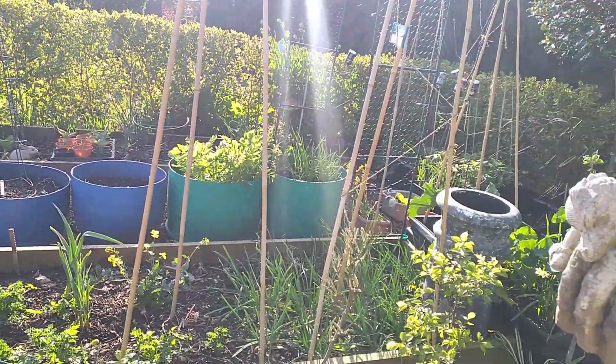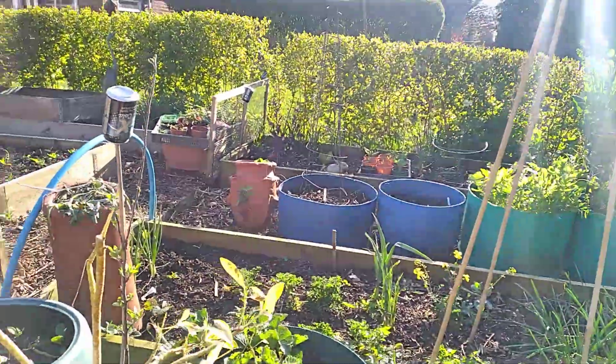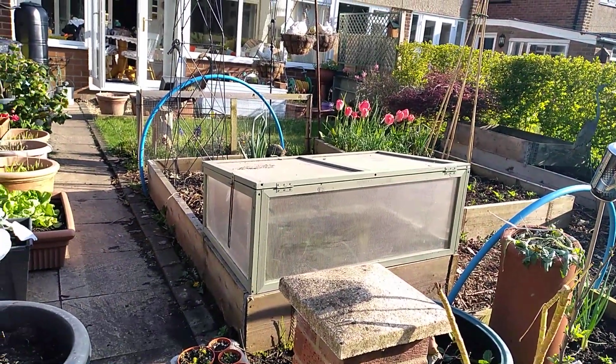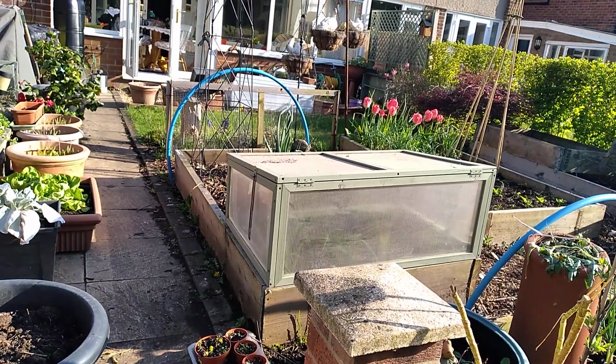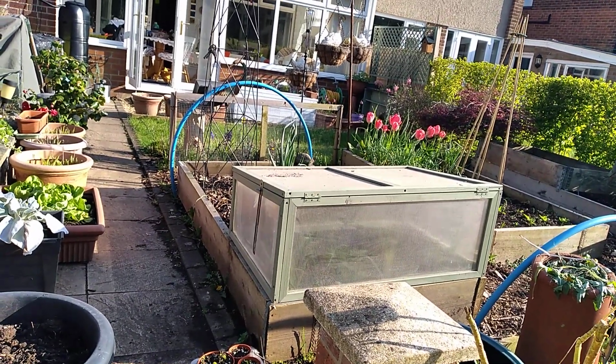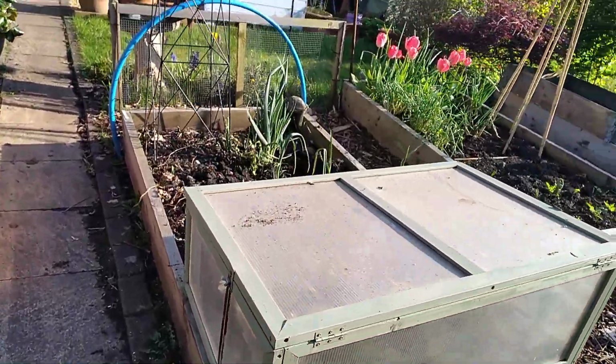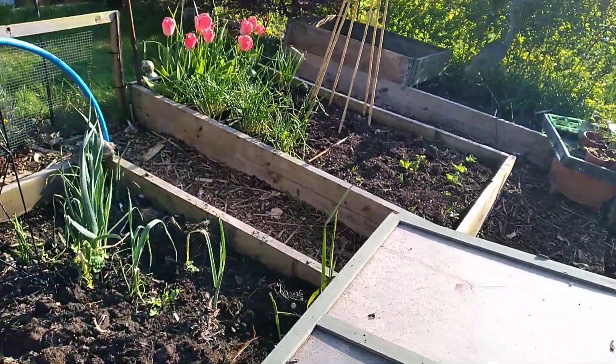It's coming nice, isn't it? I just wanted to come outside and record a bit in the sun because we've had so much dank, dreary weather recently. But look at that, I love that cold frame there. Now the thing I've got to do is to find a way to keep it on there, because it won't stay on if it's windy. But it'll be perfect, particularly through the winter, for growing some winter things.